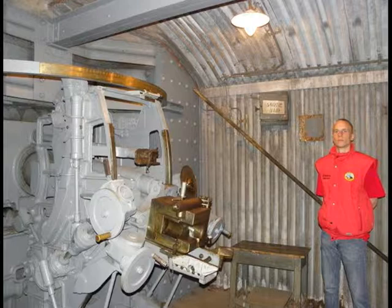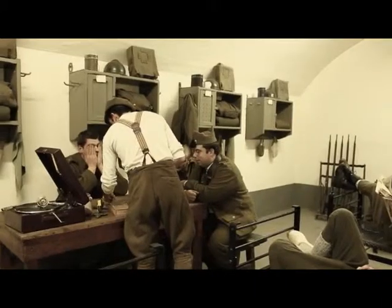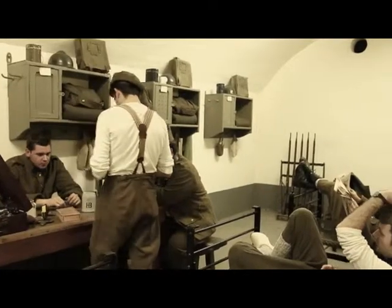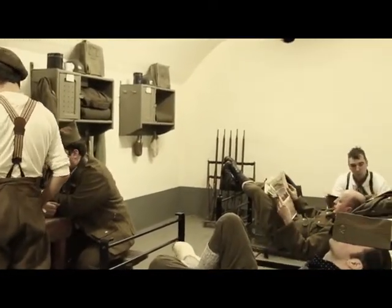The underground tours are carried out by volunteer guides whose knowledge and passion for the history of the fort makes for an educational visit. The fort, for all intents and purposes, was a city as over 1,000 men were expected to spend days underground waiting and preparing for an attack.